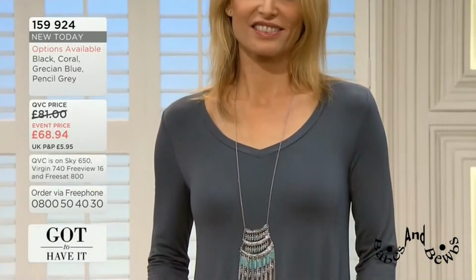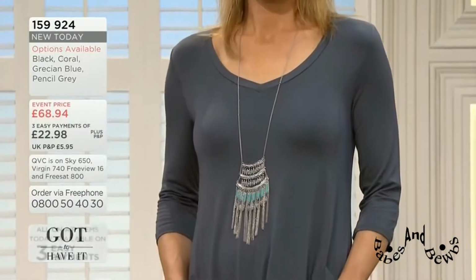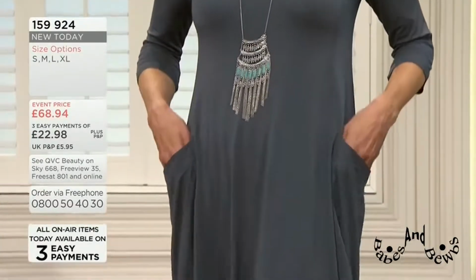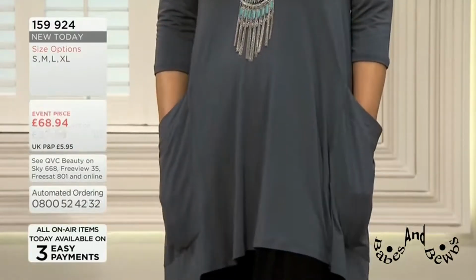Look it up online. Small 34 chest, medium 36 chest, large 38, XL 42. Sadly, we don't do above in this one, but it might be worth, if you're a small 2X, trying this one, just in case, because it's a 42-inch chest.